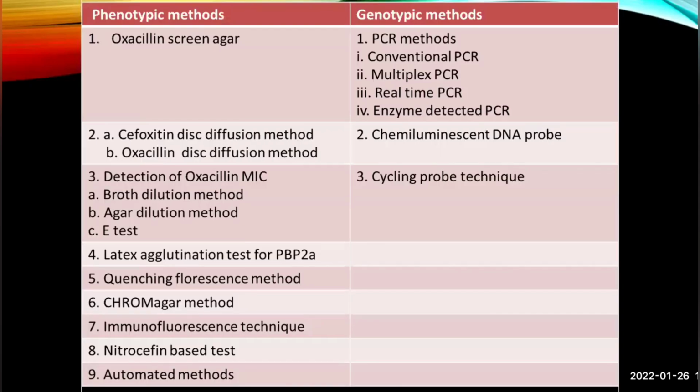So this table all of you will be very familiar with. For detection of MRSA, you have both genotypic and phenotypic tests. The most commonly used phenotypic test is the cefoxitin disc diffusion method, or oxacillin screen agar. Oxacillin disc diffusion is not used because it requires certain conditions. And why is it called MRSA when you're detecting this? Methicillin is not currently available, and that is why cefoxitin or oxacillin is used as a surrogate marker.